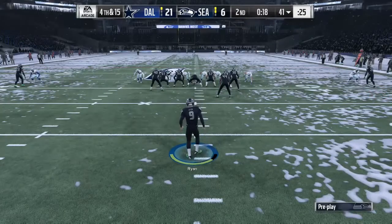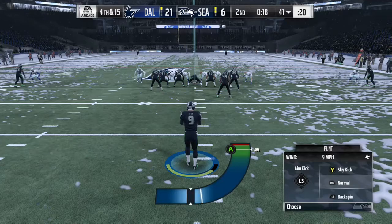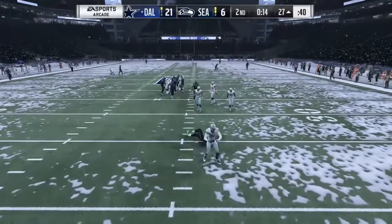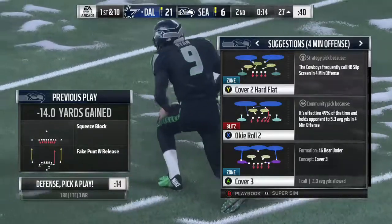So on fourth down, here's the Canadian-born punter, John Ryan, to kick it away for Seattle. They'll indeed go for it with Ryan. But he will not make the first down marker, and that'll be a turnover on downs.